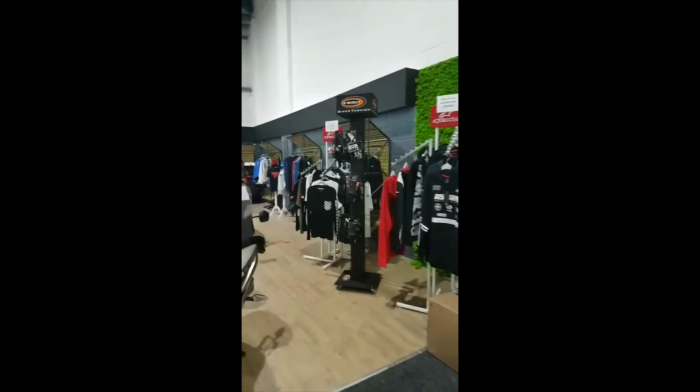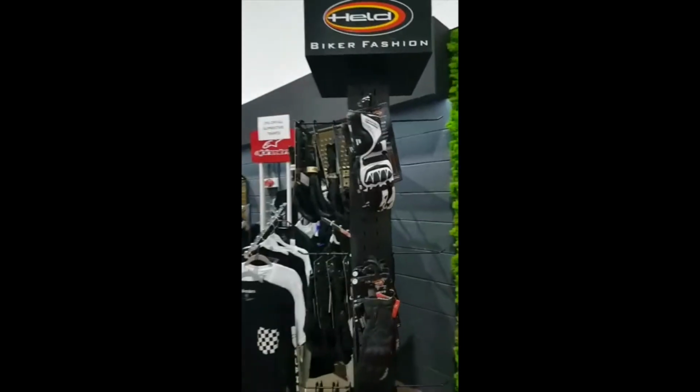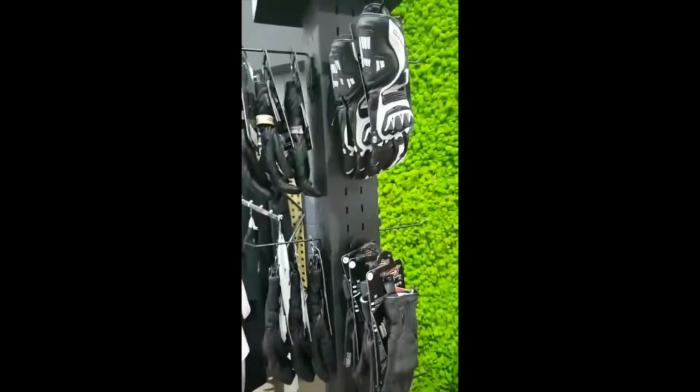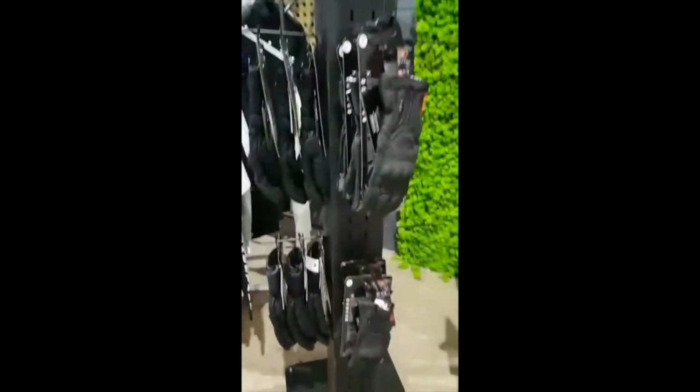And look, Held gloves. We won't say anything about the Alpinestars stuff behind it. Yes, they have some competition. But yes, they have some Held gloves. They've just had their first delivery of gloves. They've got some Takara RRs, some Twin 2s, Tenales, Polars, etcetera. And they will be getting some more.